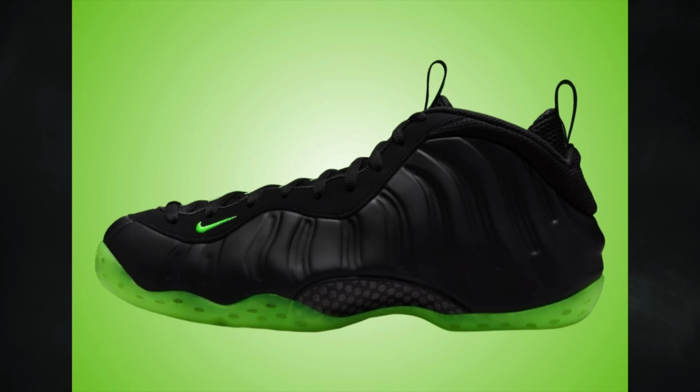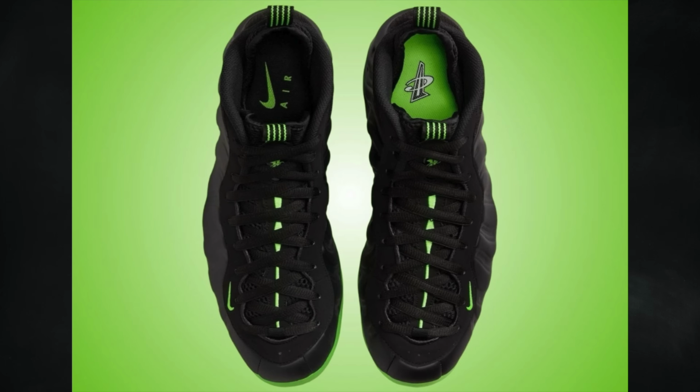Well, the pair somewhat resembles that of the 2007 release of the Nike Air Foamposite 1 Cactus, and then in 2011, we saw the electric green release. It kind of reminds me of those two. Now, the shading of green is a little bit different, but the overall blocking is the same.